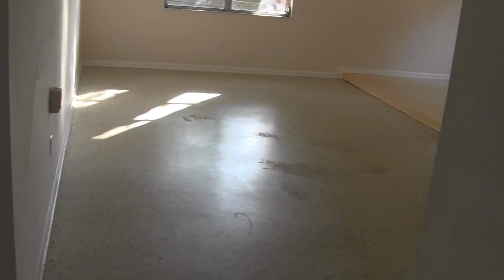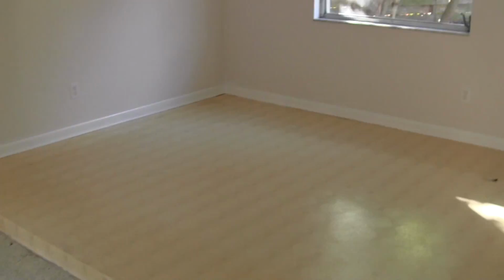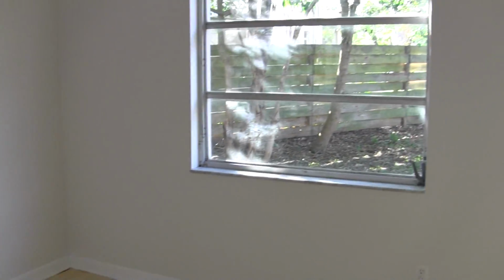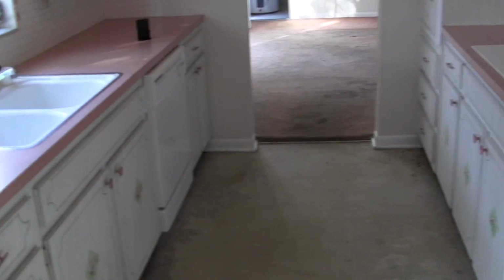If I go straight ahead, I go down this little ledge right here. Little ledge right there. And you have this very large, very nice, open family room. Very large, very nice. And then you have a little step up here, and you can see that step up needs a little work. The flooring needs work. Nice window. So this is your dining room area, and you have a little step up. And then you come to the kitchen.